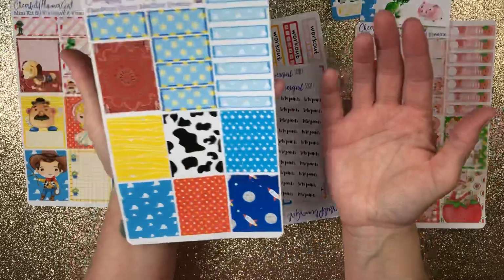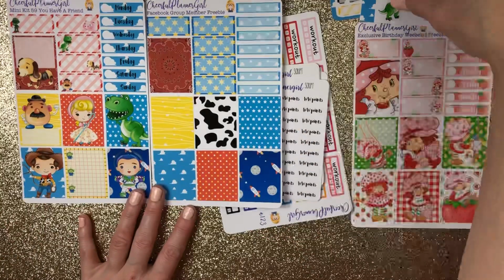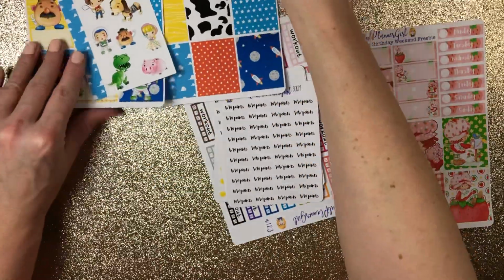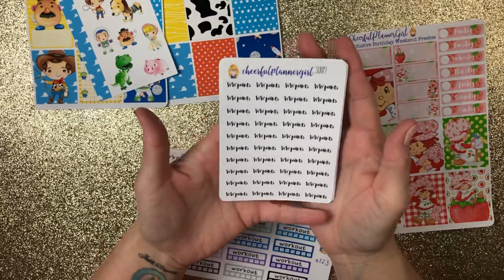I mean, she gave away a lot of freebies. Quarter boxes, half boxes, full boxes. I mean, that's a whole kit right there, guys. Seriously, check it out. She is very giving during these sales, and she will be in this next sale.